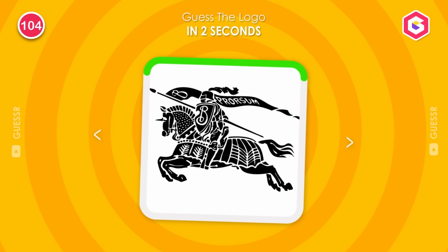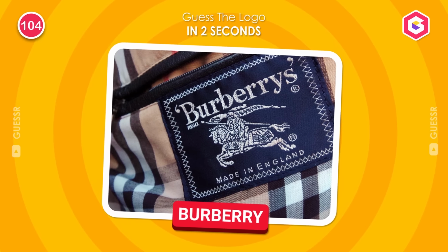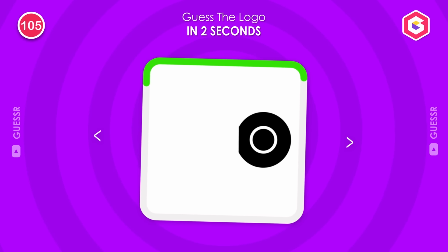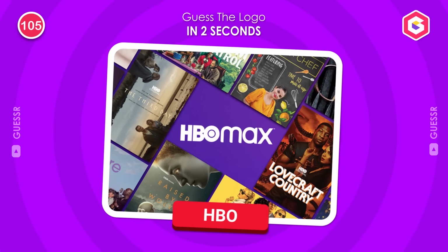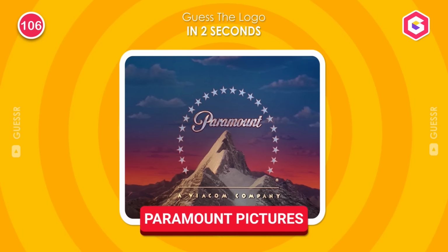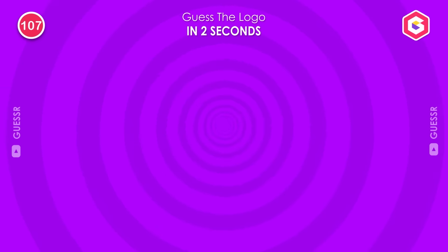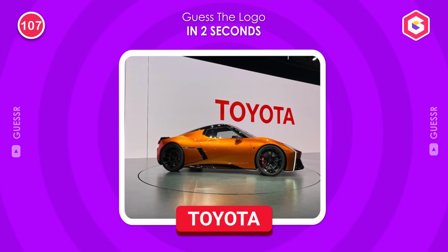Do you know this logo? Burberry. Recognize this logo? HBO. Can you tell which logo this is? Paramount Pictures. What about this logo? Toyota.